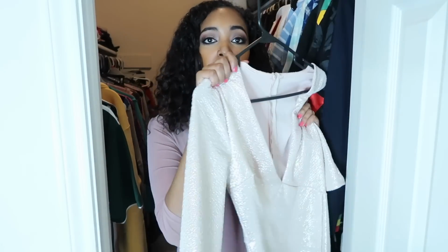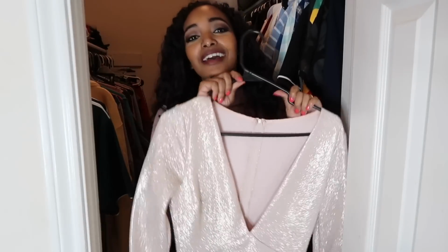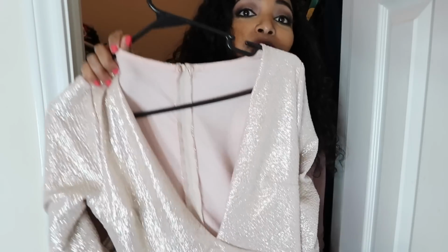So this is one of the things in my closet. Let me show you guys up close. There you go, it's a rose gold color, metallic and shiny. It's a dress that goes to the knees. It goes to the knees, and this is cute. Actually, I never wore this dress before, so you can see it's really cute. It has a little opening right here too. I never even wore this dress before.